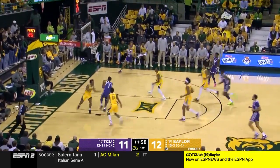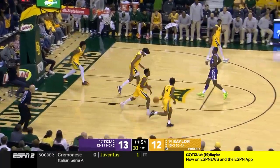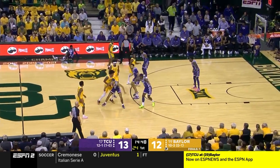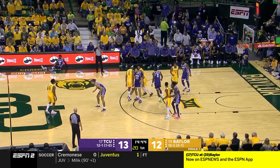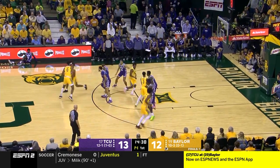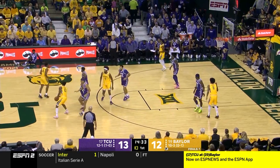Miles with a head of steam. The blow by and the bucket for Mike Miles Jr. Big 12 preseason player of the year, and he's showing you why. Tell you what we're seeing right now. Peavy guarding Flagler. Micah Peavy, one of the best defensive players in this league at 6'7". So he's got his work cut out for him. 8 on the shot clock.